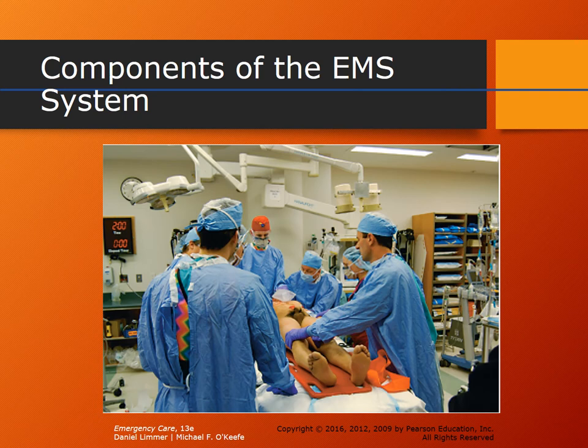Now, what you can see here is a typical trauma room. You can see that there are multiple providers. They are working with a patient that has clearly been brought in by EMS professionals because you can see the patient is on a backboard, and you can see that this is more than likely going to be a patient that is going to require specialty care. You can already see that the individuals that are in this room, they are all over the patient.